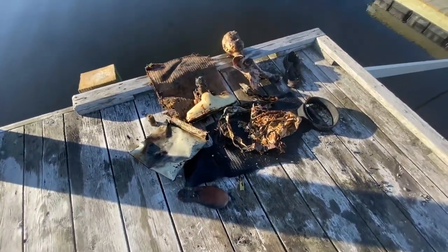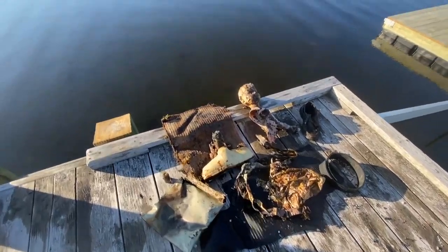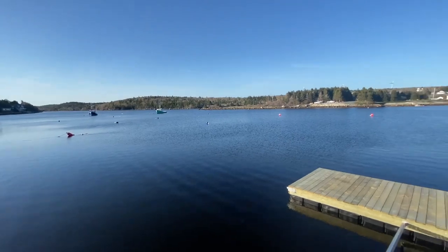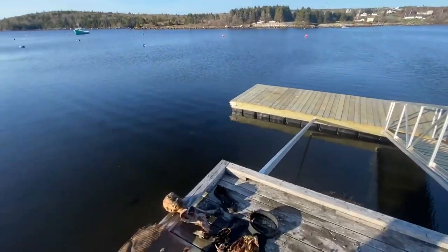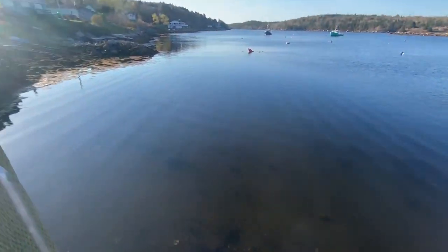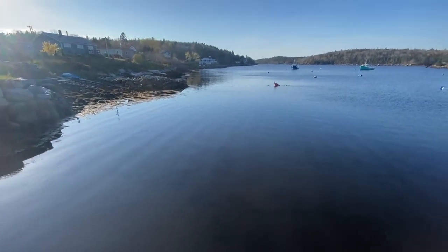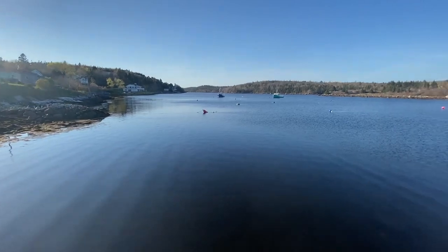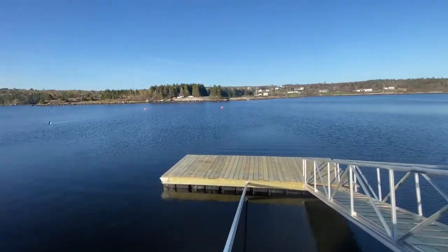So this dive was more of a cleanup dive tonight, which is one of my favorite things to do as well, because now the ocean is just a little bit cleaner. There's still a lot more out there, as you saw in the video. A lot of bottles have been broken and scattered all over this area. So this will definitely require a return dive.